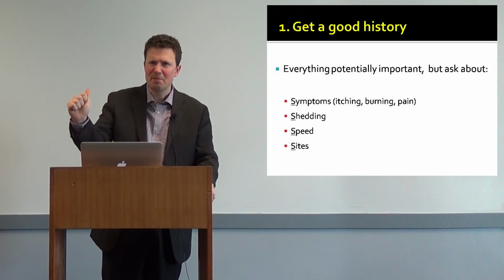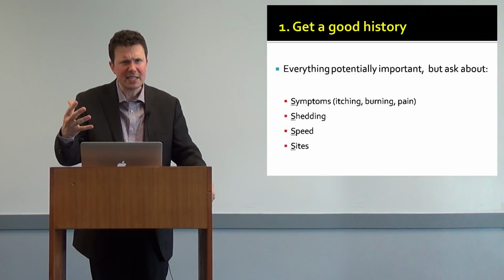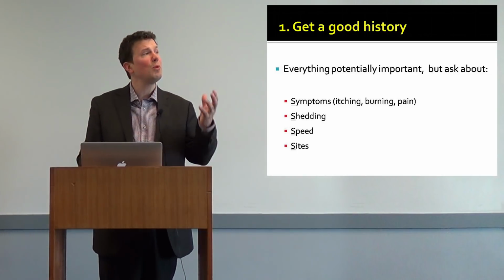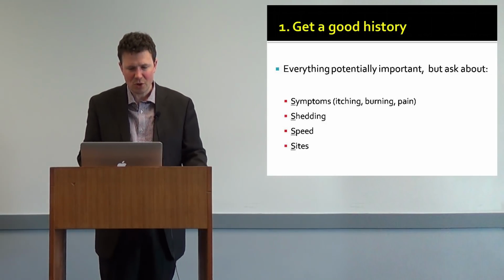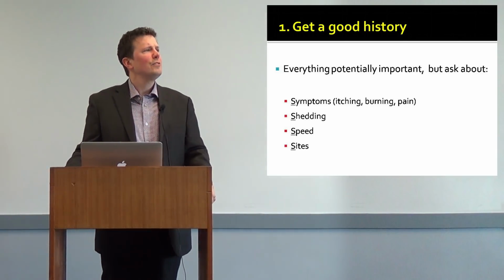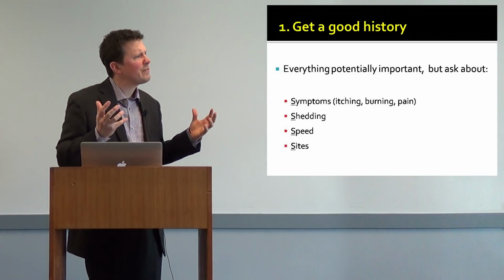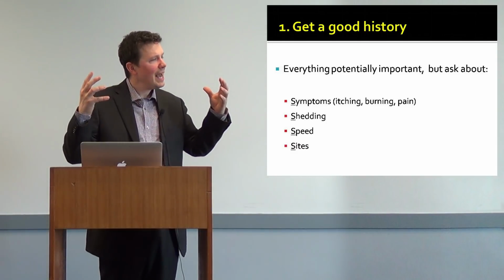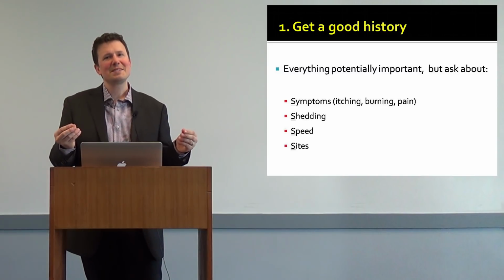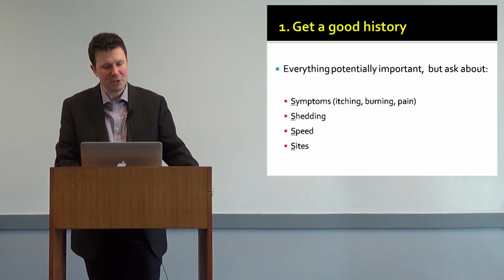I want to know about the scalp symptoms. Is there any itching and burning and pain? I want to know about hair loss and shedding. Is the patient shedding more than normal? I want to know about the speed of their hair loss, and I want to know about where on the scalp their hair loss is occurring. I refer to these as the 4 S's. When I've worked with residents and fellows in clinic, and they come out of a room after seeing a patient, there's an endless amount of information that they can potentially share with me. I want to know these 4 S's because these are the things that help me to decide what diagnoses could be present.